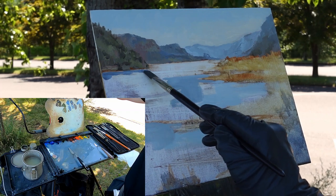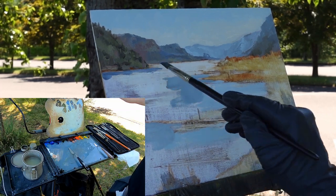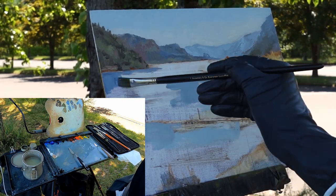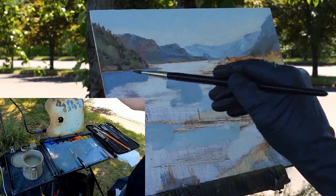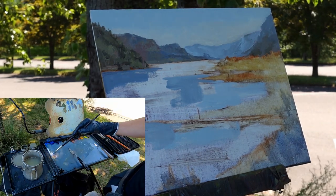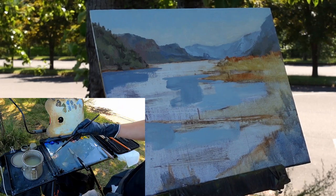Now I go back to that brush that I used on the sky and the furthest back hills to mop in the next darkest areas of the water in the river. I dip into those sky colors and the farthest back hill colors. Those reflected colors in the water are almost a mirror image of those farthest back hills.